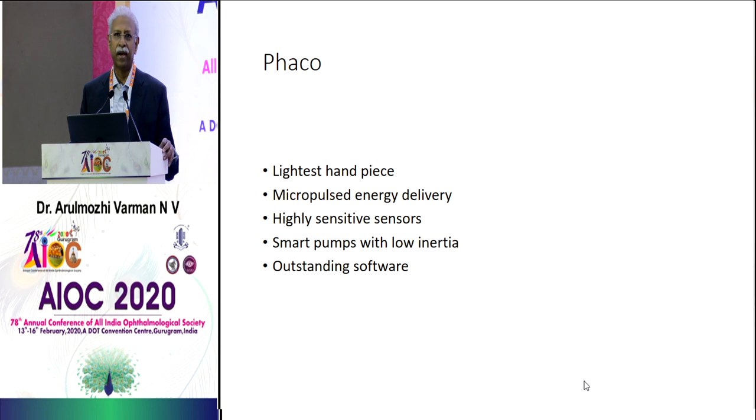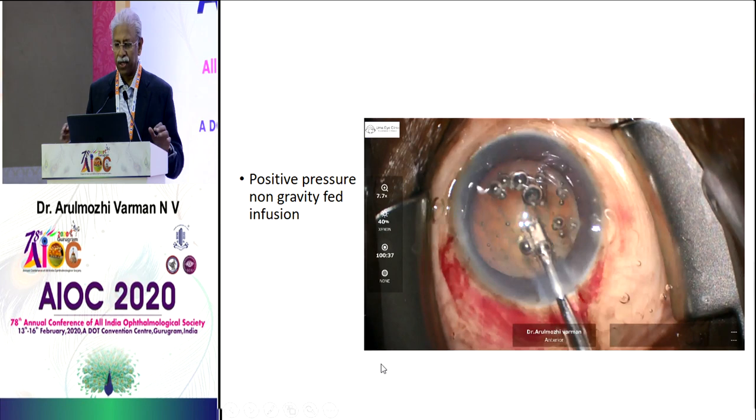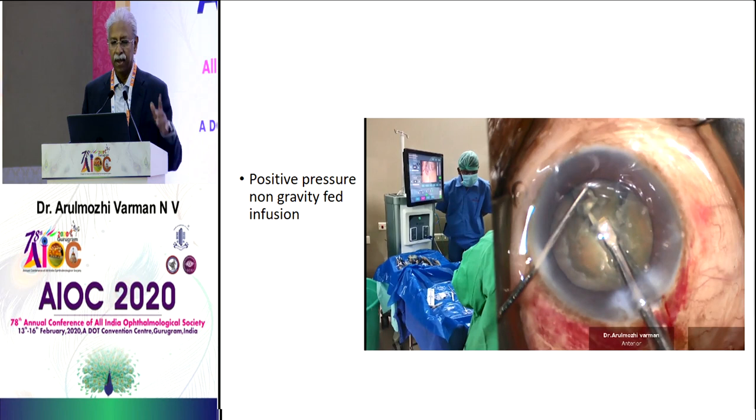So just to show, this is an Indian-made machine which is using a positive-fed, non-gravity-fed infusion. In other words, it's the same as what comes on the Alcon Centurion, which is called the adaptive or active fluidics. So please watch. It's a fairly hard cataract. Look at the chamber stability. Look at the lack of any kind of chatter. The ease of chop, in spite of the cataract being pretty hard. And observe that this has got no bag. The bag is internal. See the stability of the chamber.